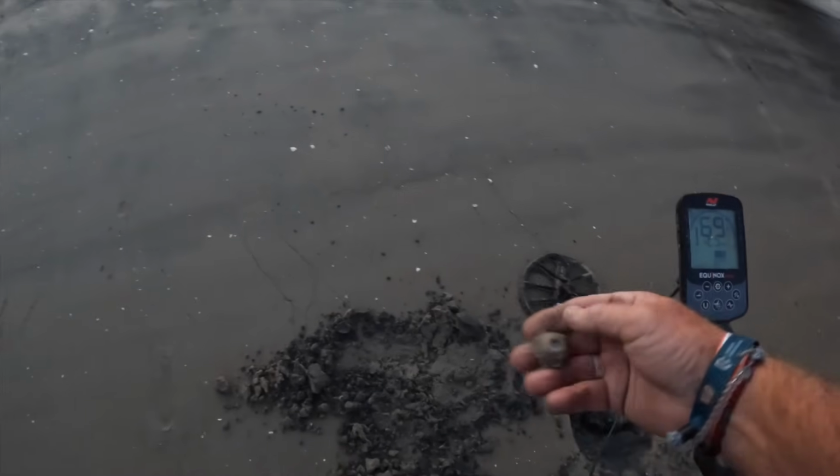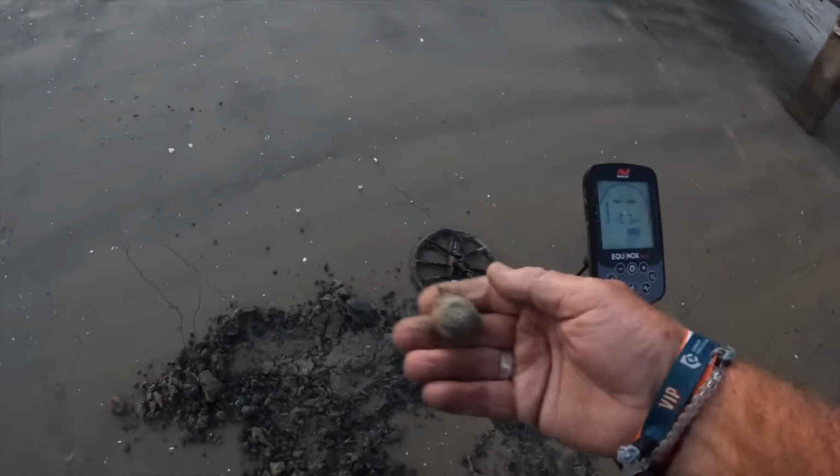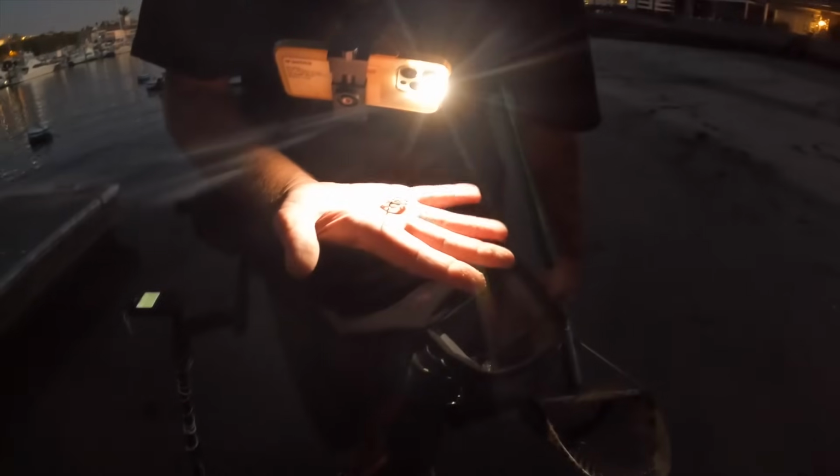Okay, 72. Well, I think it's a fishing weight. Okay, I see a 1 ounce. I think it's a 2 ounce actually, fishing weight. Nice. There we go. That's what I'm talking about. A little jewelry action. Heck yeah.